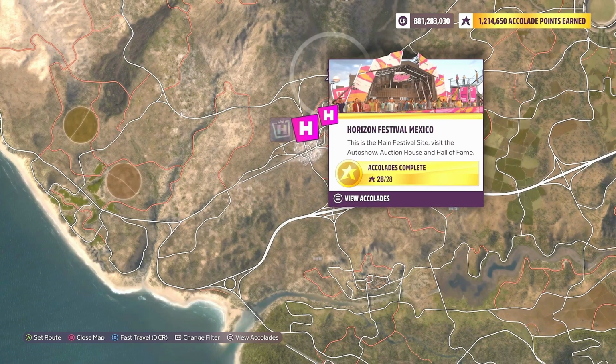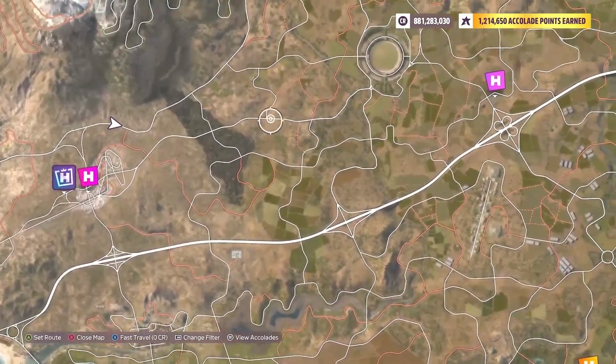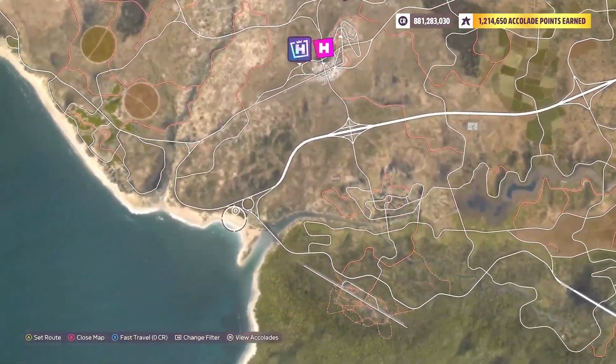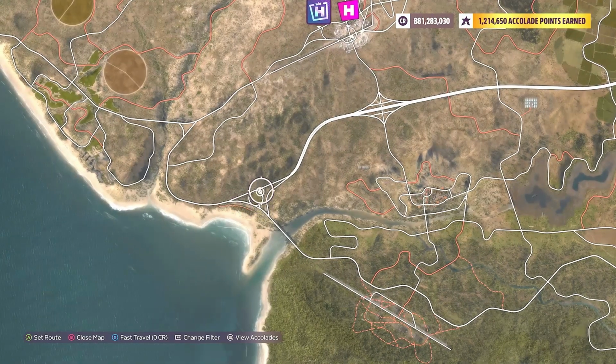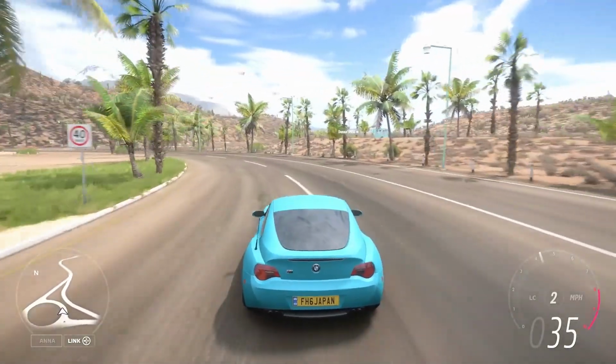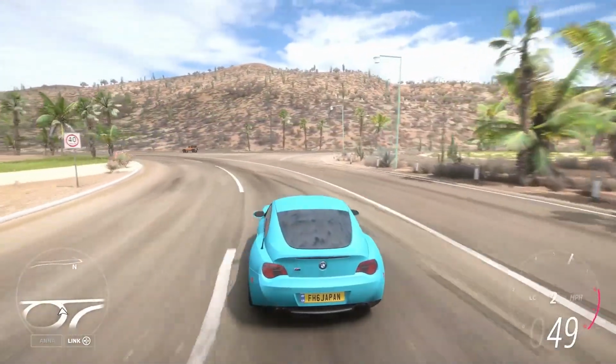But this is one of those chapters or challenges that can be completed absolutely anywhere within the free roam map. One of the easiest places to get this done is using this roundabout here at the end of the motorway. So essentially, all we've got to do here is get the Z4 M sideways, which shouldn't be too difficult with a front-engined rear-wheel drive BMW.